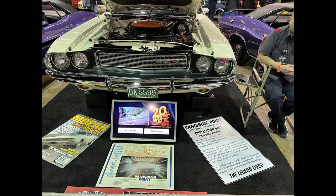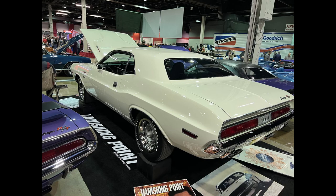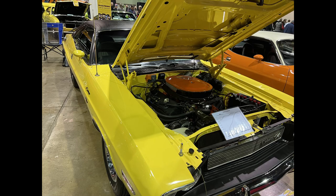So this 70 Challenger right here was used in the Vanishing Point movie, which was actually the second movie from 1996, and this is one of the cars that they used in that movie. It is not from the original Vanishing Point movie.